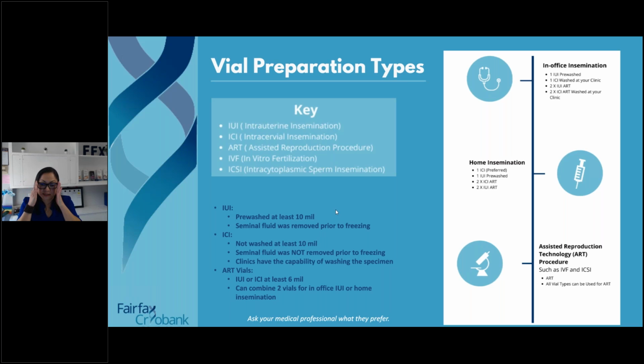So, vial preparation types. This is a big question a lot of people have. Again, we tell you to ask your medical provider what they prefer, and then you can always contact client services to see what type of vials are available, or you can see on the website what they have available. So let's start with the key. We have IUI, which is intrauterine insemination, ICI, intracervical insemination, ART, assisted reproductive procedure, IVF, in vitro fertilization, and ICSI, intracytoplasmic sperm insemination.